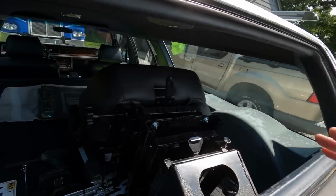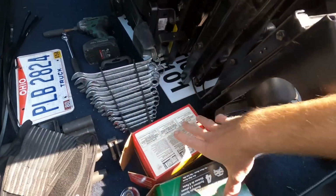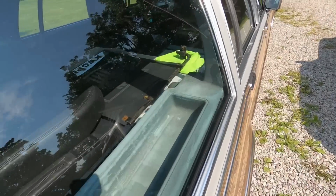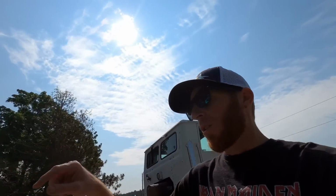So I got the seat in the back seat here of the wagon, some tools, license plate, headlights because I need those, other tools, some gnarly gloves, and the old mud flaps back there. So we're gonna get ready to head up there pretty soon so I can at least get that seat in. That way when he does call and tell me it's done, we can just slide up there and get it.